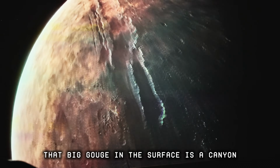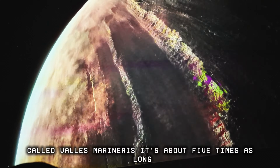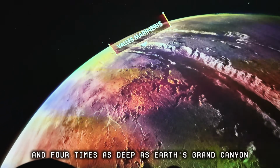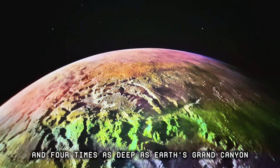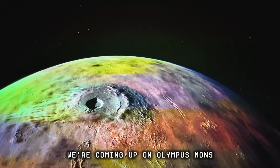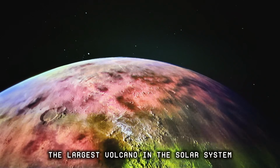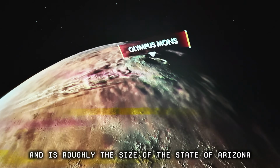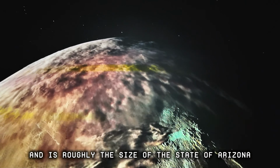That big gouge in the surface is a canyon called Valles Marineris. It's about 5 times as long and 4 times as deep as Earth's Grand Canyon. We're coming up on Olympus Mons, the largest volcano in the solar system. It stands 3 times higher than Mount Everest and is roughly the size of the state of Arizona.